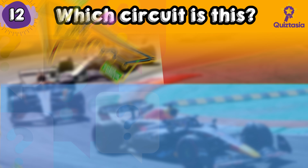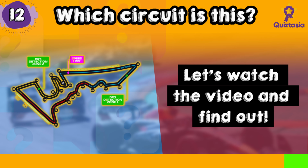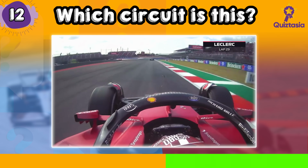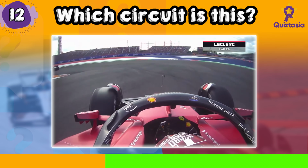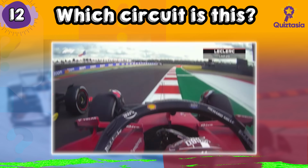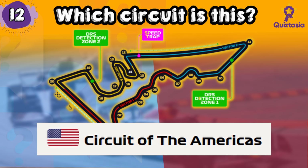Circuit number 12. Which circuit is this? Let's watch the video and find out. Well, it's definitely a great circuit. Although, I do miss Indianapolis still. This track is of the US Grand Prix at the Circuit of the Americas.